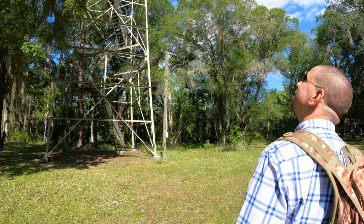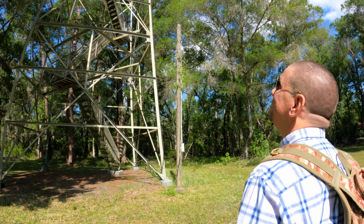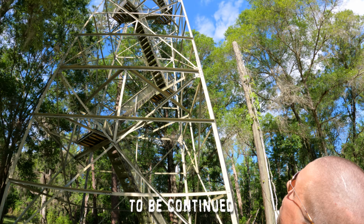All right, Lewis, we're at this tower. What do you think of this? Incredible. Looks like it's about 75 feet up. It goes up quite a ways.